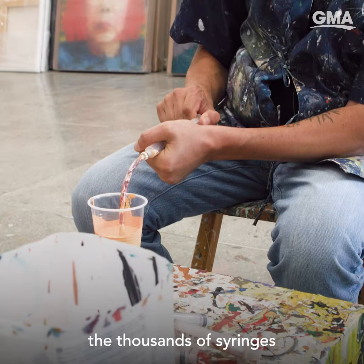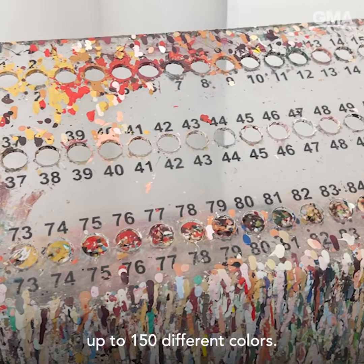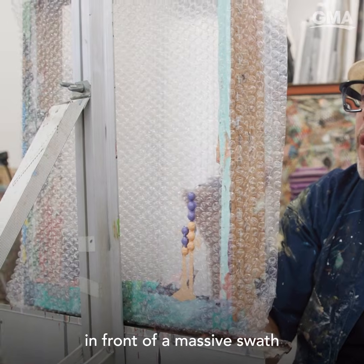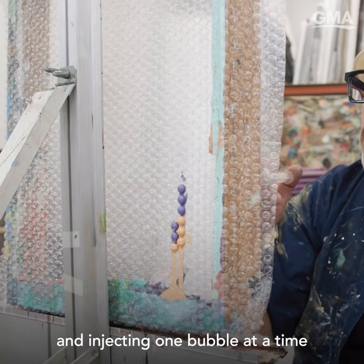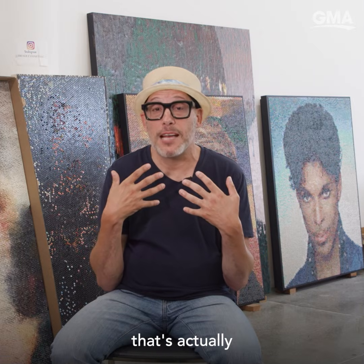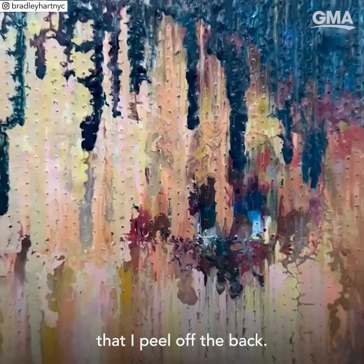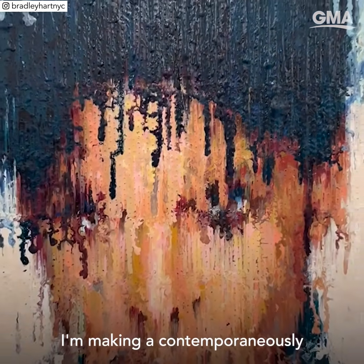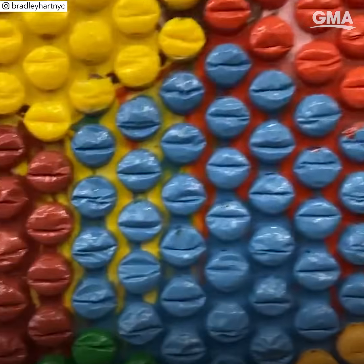I have to start by loading the thousands of syringes, up to 115 different colors. And then I go through the next step, which is sitting literally in front of a massive swath of bubble wrap and injecting one bubble at a time until I reach the end. And when I reach the end, I have a giant sheet of paint that's actually overflowed out of the injection bubbles that I peel off the back. So while I'm making an injection painting, I'm making it contemporaneously a derivative piece that I call the impression.